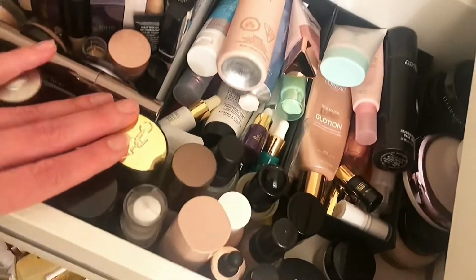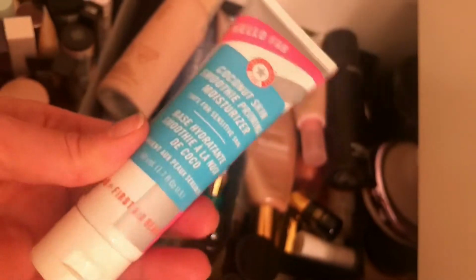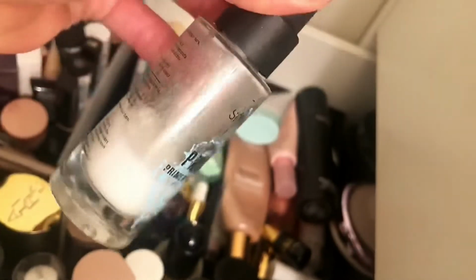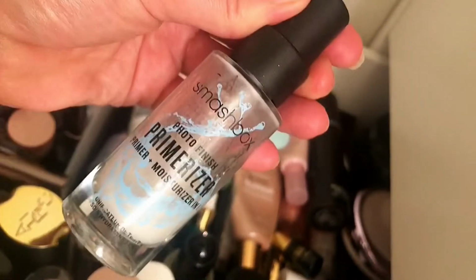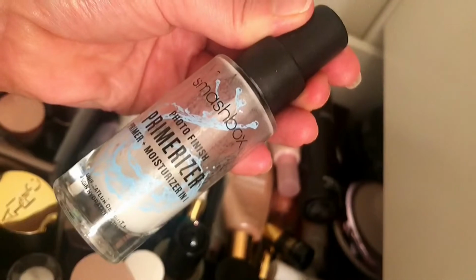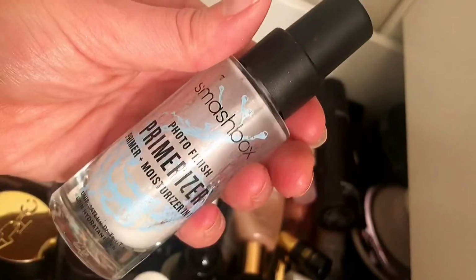So let's pick out a hydrating primer, maybe the First Aid Beauty Coconut Skin Smoothie Priming Moisturizer. But then again, my Smashbox Primerizer is almost gone, and this one always makes foundations look beautiful. So I feel like I can definitely trust this primer, and that will allow me to know how I feel about the foundation better, since there's no question how I feel about this primer.